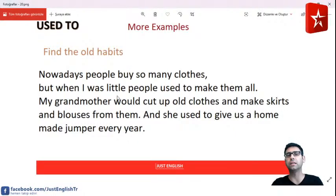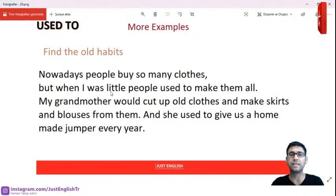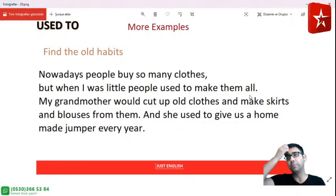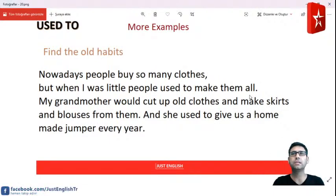But when I was little, in the past, right? When I was little, it means when I was young. I mean, even younger, it says little. People used to make them all. So today, people buy the clothes, but in the olden times, people made them. It means they used to make it at home. They used to make it at home, all right?